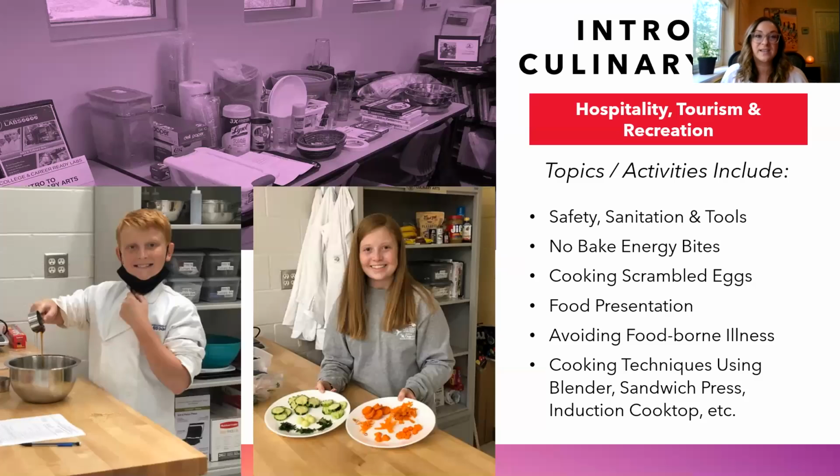Intro to Culinary Arts is another student favorite, surprise, because there's food. This has a lot of tools in it. So this is part of the physical assessments that I do of a space where I go and look at a classroom that might work for this to make sure there's storage and a sink and things like that. They do include a panini press, a blender, there's an induction cooktop.